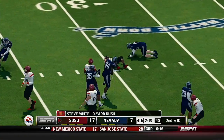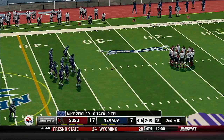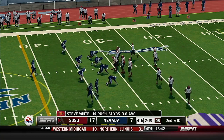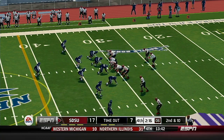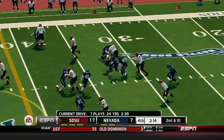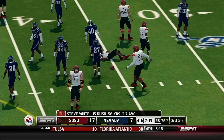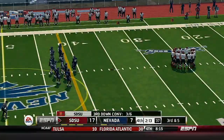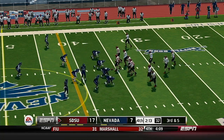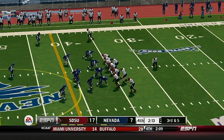Off the right side, doesn't get much. Good tackle. Nevada just took their first time out. This is the eighth play of this drive. Decent run up the gut. He gets 4, maybe 5 yards on the counter. Nevada's going to have to use their second time out of the half. They've looked good so far on third down in this drive. Let's see what happens here.